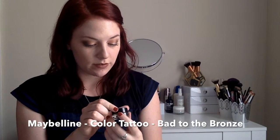But another one that I do love, and like I said, it's very similar to this bad boy, is the Color Tattoo by Maybelline 24-hour eyeshadow in the shade Bad to the Bronze, everyone's favorite. And this is what this guy looks like. Mine is drying out. I need to get a new one, so it's not nearly as creamy as that one, but it'll still hopefully give me some nice pigment. And that is what Bad to the Bronze looks like. Again, you can wear it alone, wear it with a nice fluffy brush in the crease, and then use your fingers to give it a look like you wore more than one shadow, but it really is just the one. So that is definitely one that I have been loving as well.